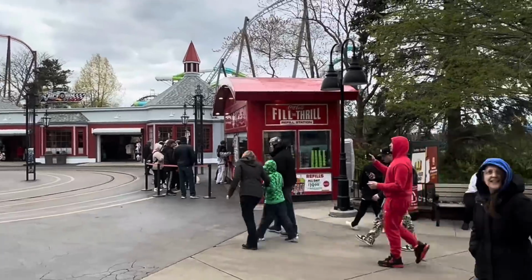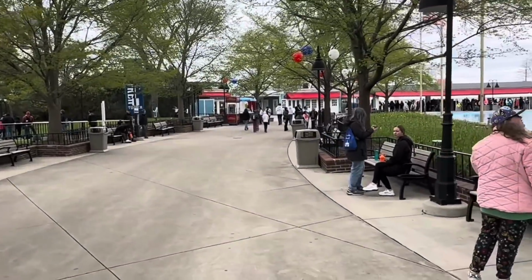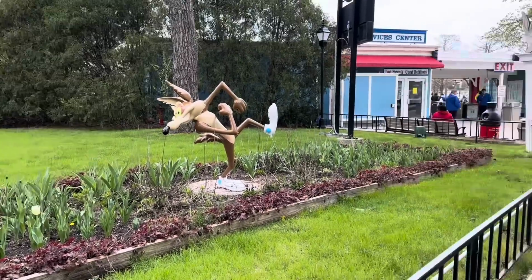It's nice to have the phone to do other things. You want to drain the battery, so you can definitely bring other cameras in here. Closer shot of the Roadrunner and Wile E. Coyote. I love the Looney Tunes theming at Six Flags.